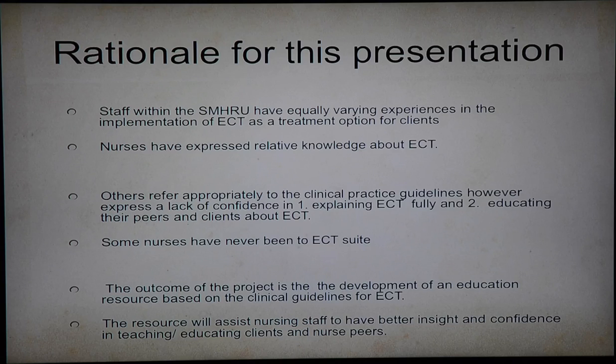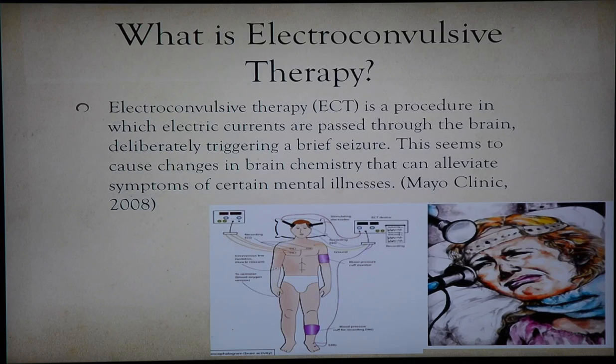The outcome of this project is to develop an education resource based on current clinical practice guidelines for ECT. The resource will assist nursing staff to have a better insight and confidence in teaching and educating clients and fellow peers regarding ECT treatment. What is ECT?